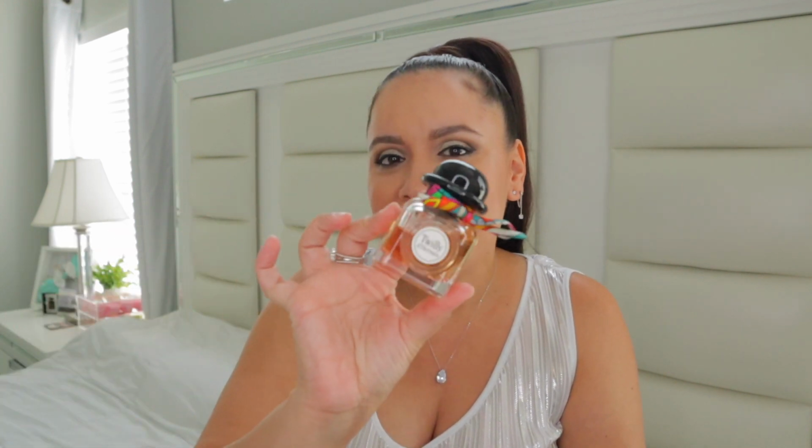Okay, this next one gives me more fall vibes, at least that's what I've said in the past, but I have been wearing this one especially because it's become one of my brunching scents. That's Tuile de Hermes from Hermès. This actually has tuberose, orange blossom, and jasmine, but I have always mentioned that I get that clean jasmine scent in here.